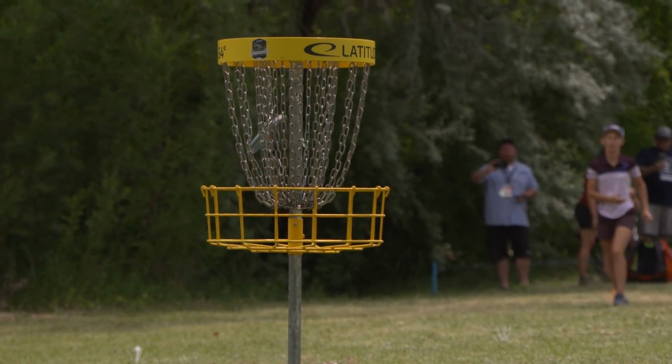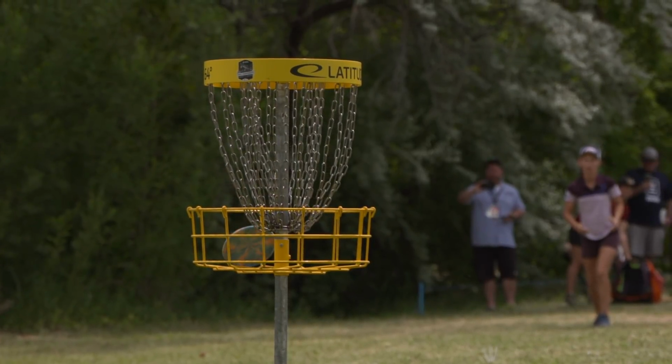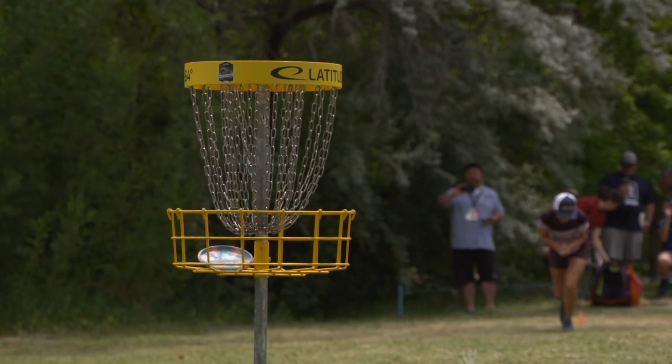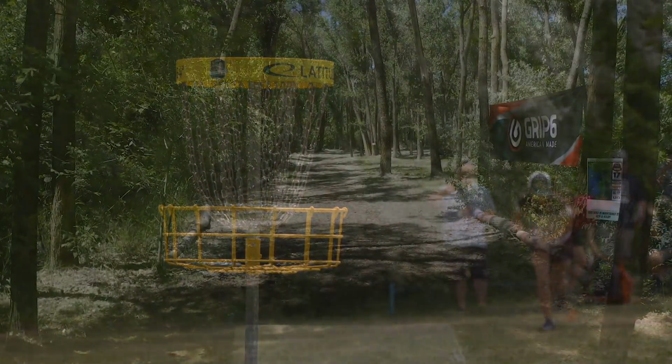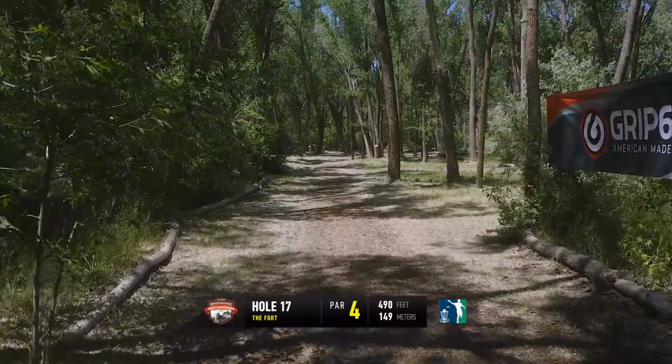I love how the plastic looks as it's spinning. Isn't it great? Kind of burst in that plastic slow-mo. And it settles in, and Paige finally can clap it out. Chase down that par putt. What a spin. On to hole 17.